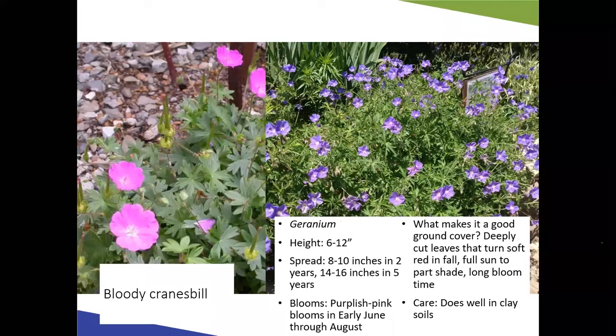This is just one of the plants that, again, I love things that bloom for a long time. I love the early June through August. You can't beat that. Again, you're going to plant 10 inches apart for them to fill in 2 years, and 16 inches apart 5 years. That's not a lot.